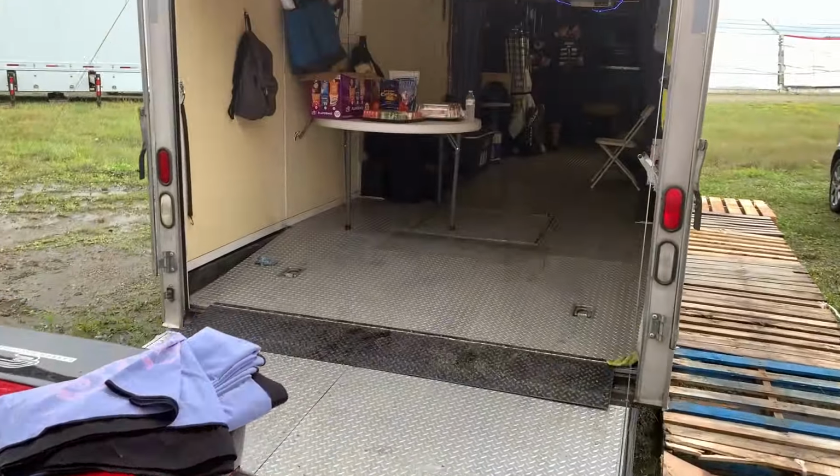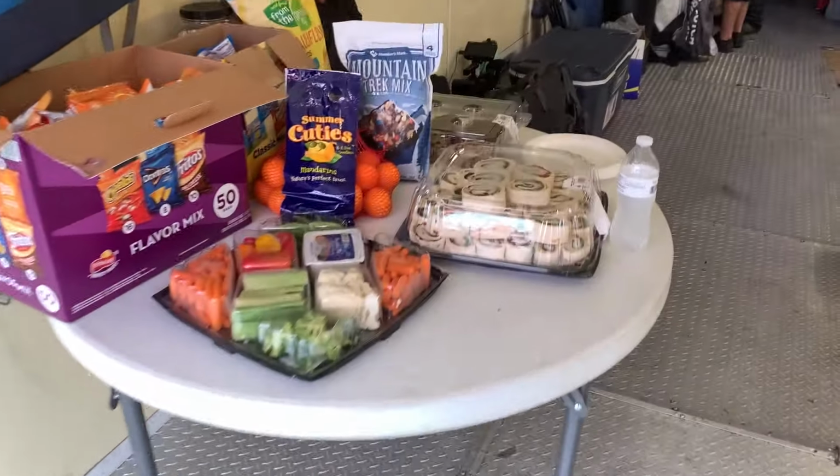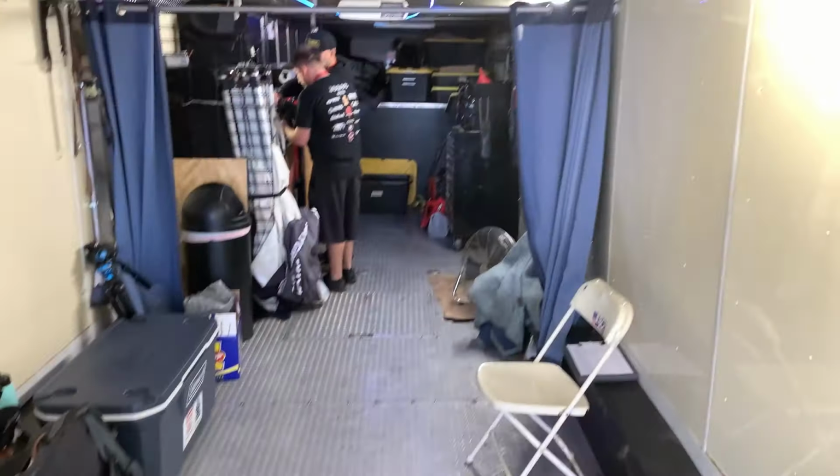All right. Pit's looking like a pit again. We got our food in here. I love broccoli. That's delicious. Those are great. These are back there doing something.